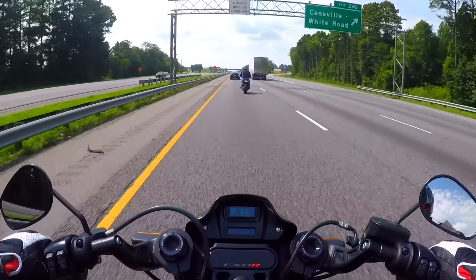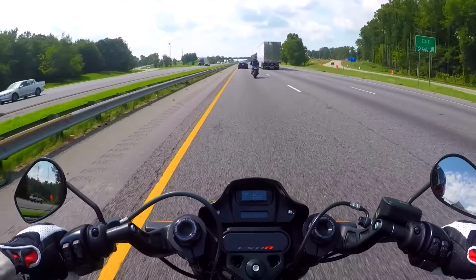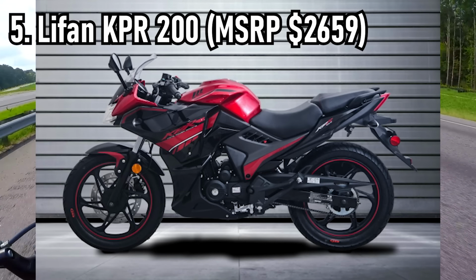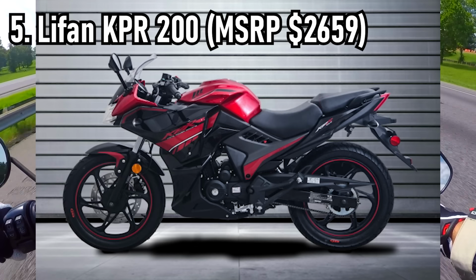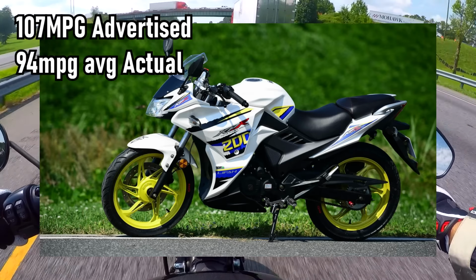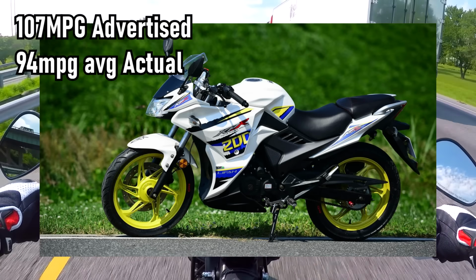The next vehicle on this list is another full-size motorcycle, but it's an interesting one. This is the Lafon KPR 200. Retailing at the cheapest vehicle on this entire video, it is $2,699. It has an advertised 107 miles to the gallon with a real-world 94 miles to the gallon.